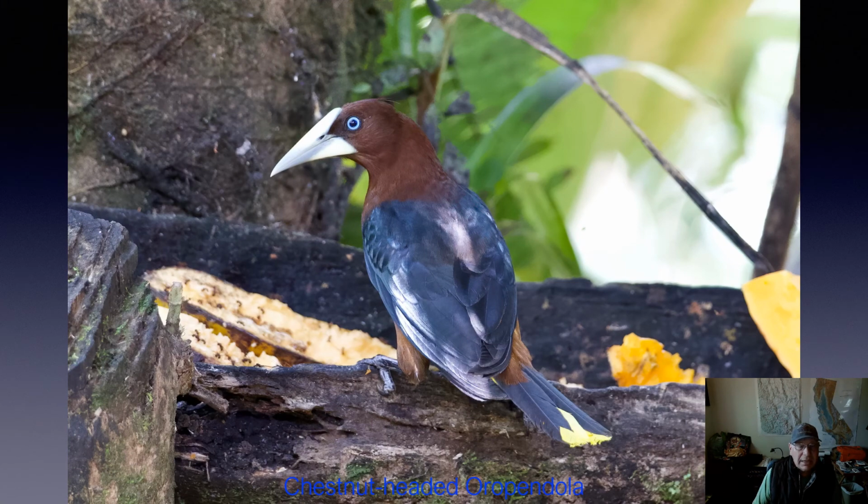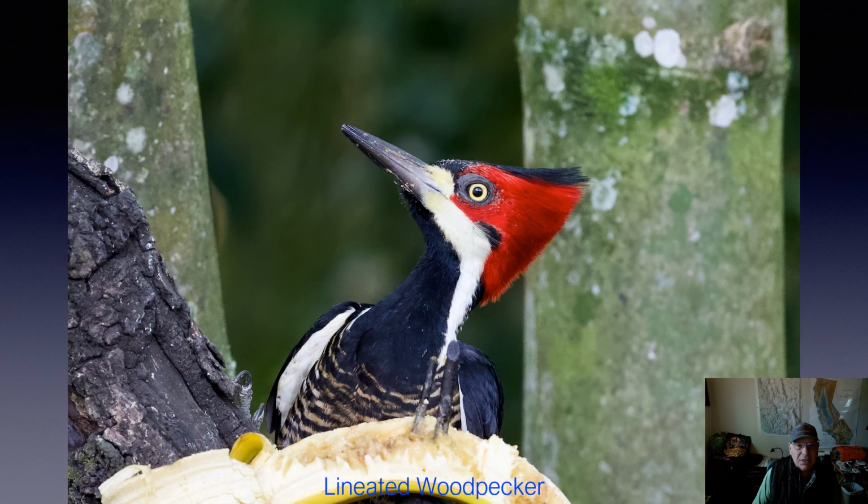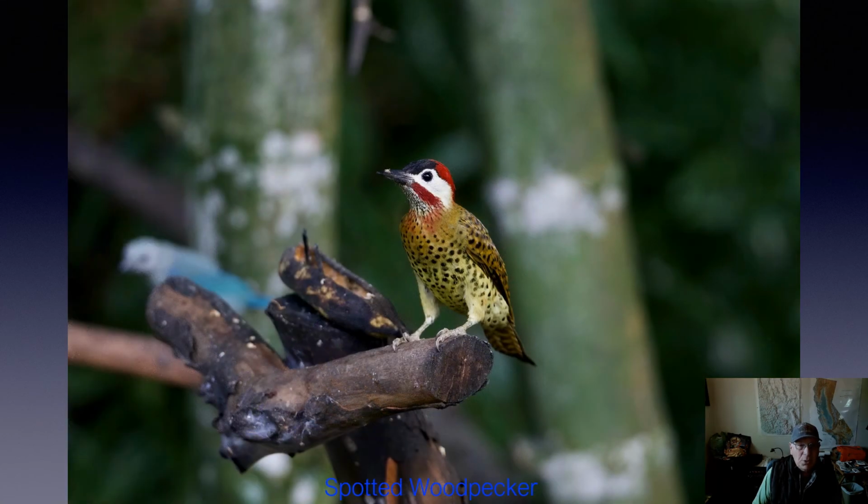And chestnut-headed oropendolas, many species of oropendolas. And then we have woodpeckers. And they come, this is at my sister's country house. This is where she lives, up in the country south of Cali. This guy just comes and just displays itself, so difficult not to get many photos of this guy. And the spotted woodpecker, this is a male.